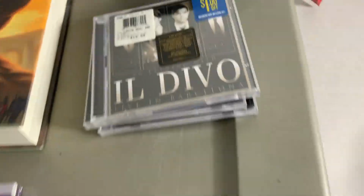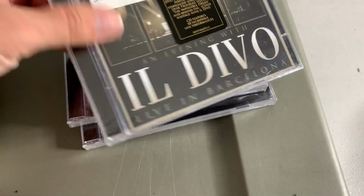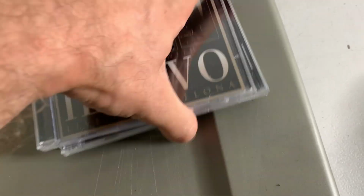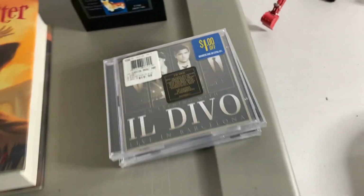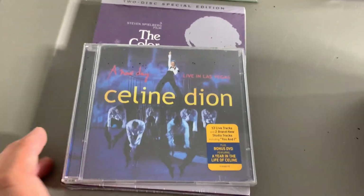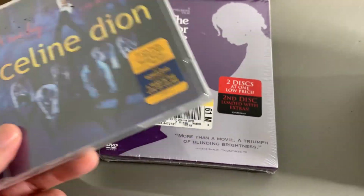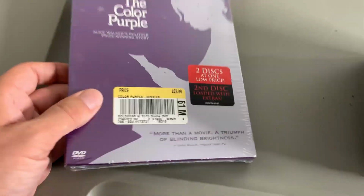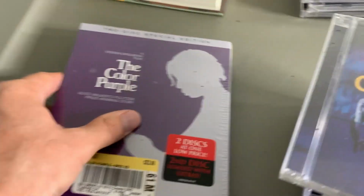Also, same with this one, this Il Divo guy. There's 3 CDs here. They're not worth selling individually. I'll make a 3 CD lot, all sealed. Should be good. Got this Celine Dion one. I think I could sell this one individually. Also The Color Purple, 2-disc special edition. Nothing crazy, maybe like 11, 12 bucks or something, but I grabbed it for 50 cents.